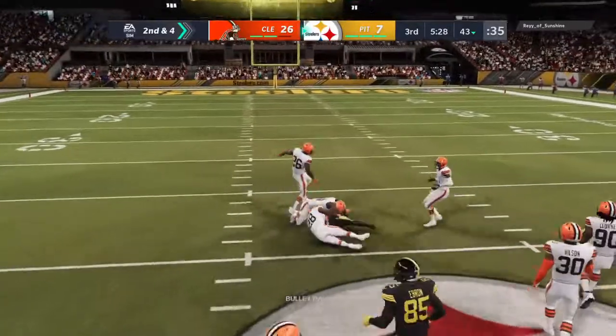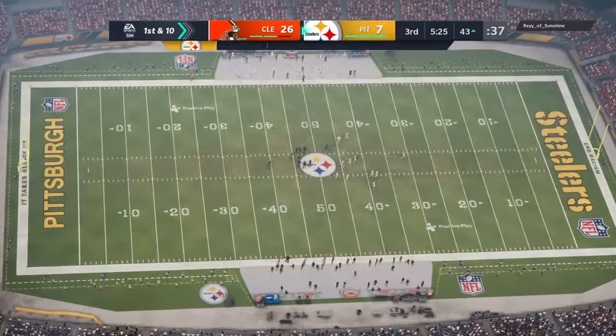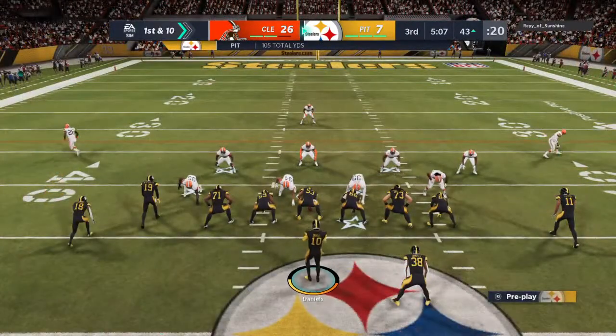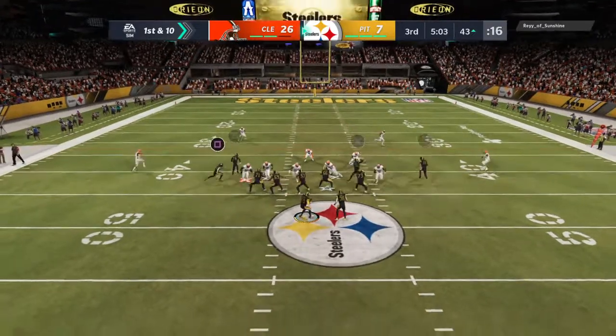Now a pass that's taken in by Smith-Schuster. And they're going to have another first down as he's going to be tackled at the Browns' 43. Pittsburgh Steelers. 1st and 10 at the 40.